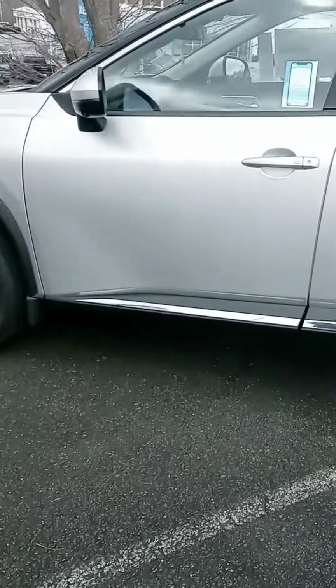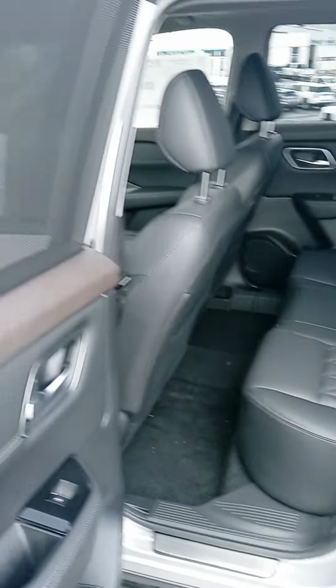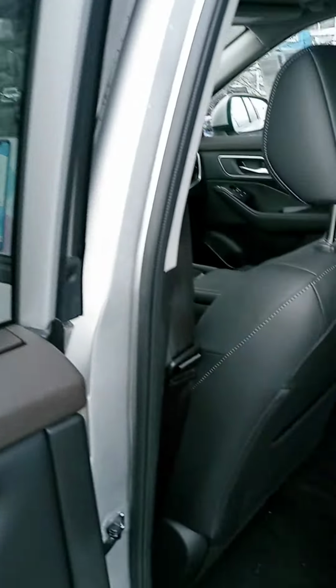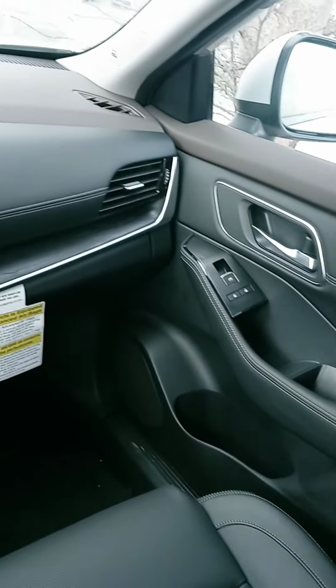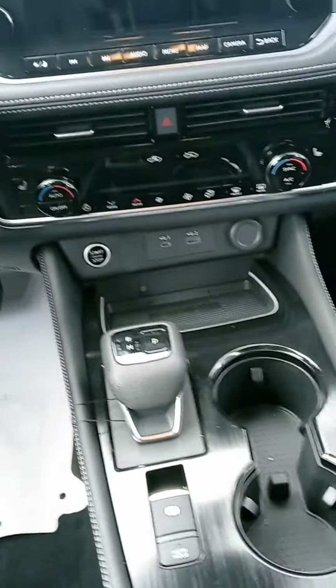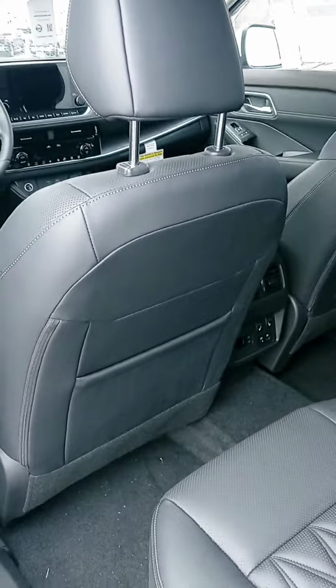Alrighty. Or if you want one with more bells and whistles, got this little shade for the folks in the back. Nice leather seats, nice stitching, and those seats in the back are heated. But a lot more features, from your safety features to that wireless phone charger down there to the full digital display in the dash, panoramic sunroof. So, yep, we got options.